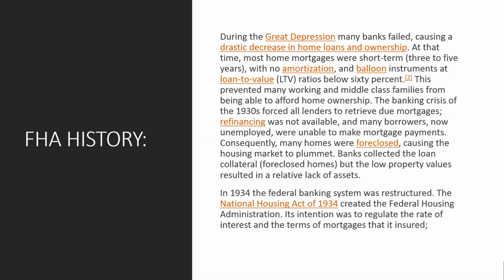I want to give you a little background about FHA so that it makes sense where it started out and where it is now. During the Great Depression, many banks failed, causing a drastic decrease in home loans and ownership. At that time, most home mortgages were short-term, 3 to 5 years, with no amortization and balloon instruments, and loan-to-values were below 60%, meaning they had to put 40% down to buy a house. This prevented many working and middle-class families from being able to afford home ownership.